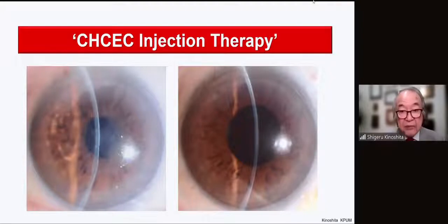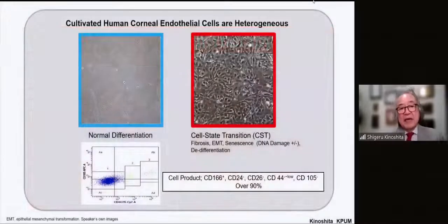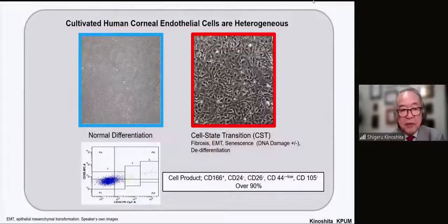The cornea becomes transparent. When we culture human corneal endothelial cells, they are heterogeneous. Sometimes normal mature differentiated corneal endothelial cells are obtained, highlighted in blue, but not always. Sometimes cultured cells show cell state transition, such as fibrosis, EMT, senescence, or dedifferentiation.